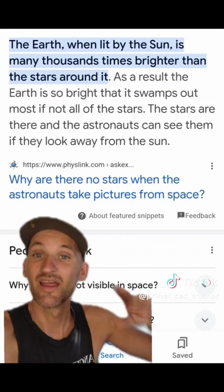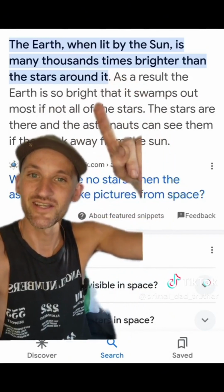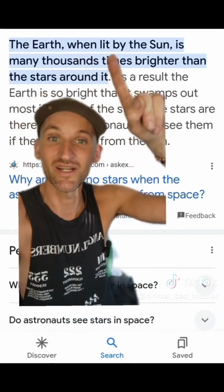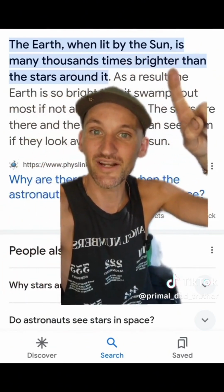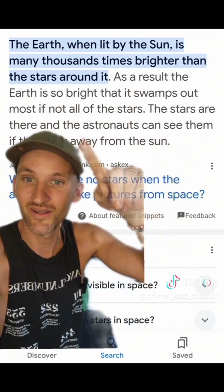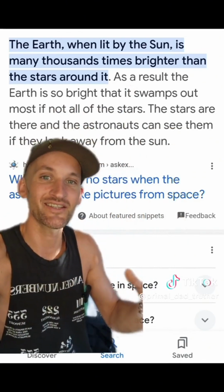Well, check this out. This is how they explain that we don't see any of these stars when you see these pictures of the Earth. Because the Earth, when it's being lit by the sun, is many thousands of times brighter than the stars around it. So it's swamping out the light from the stars, bro. You can't see the stars.